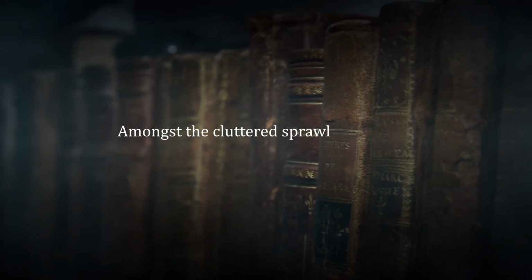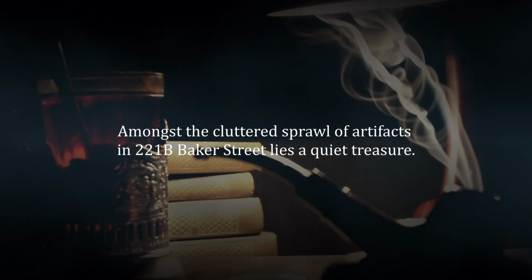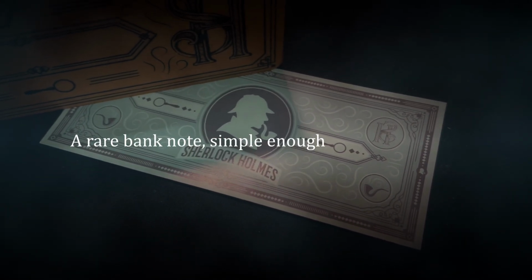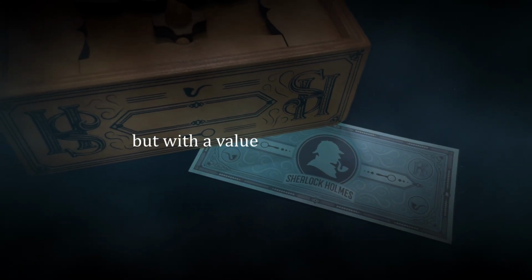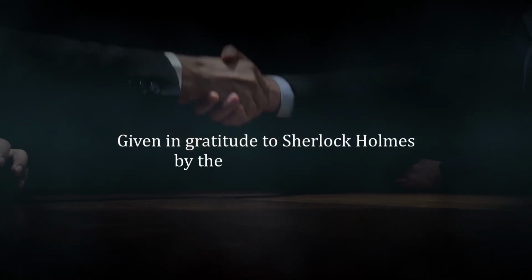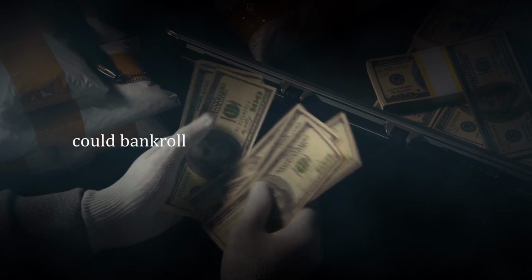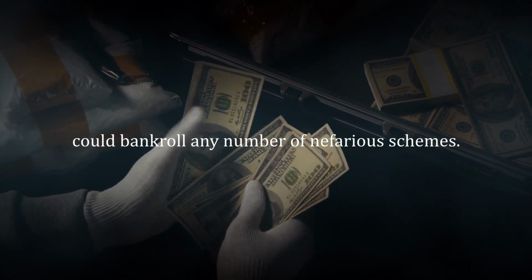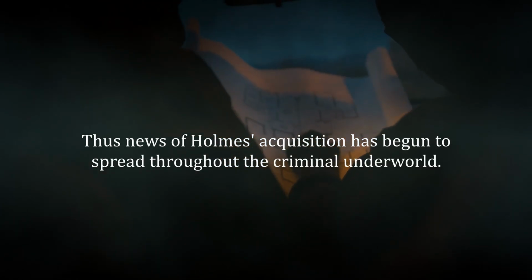Amongst the cluttered sprawl of artifacts in 221 Baker Street lies a quiet treasure, a rare banknote simple enough to be overlooked in a room filled with such ostentatious pieces but with a value far from minimal. Given in gratitude to Sherlock Holmes by the British Treasury, the sale of this banknote on the black market could bankroll any number of nefarious schemes. Thus, news of Holmes's acquisition has begun to spread throughout the criminal underworld.